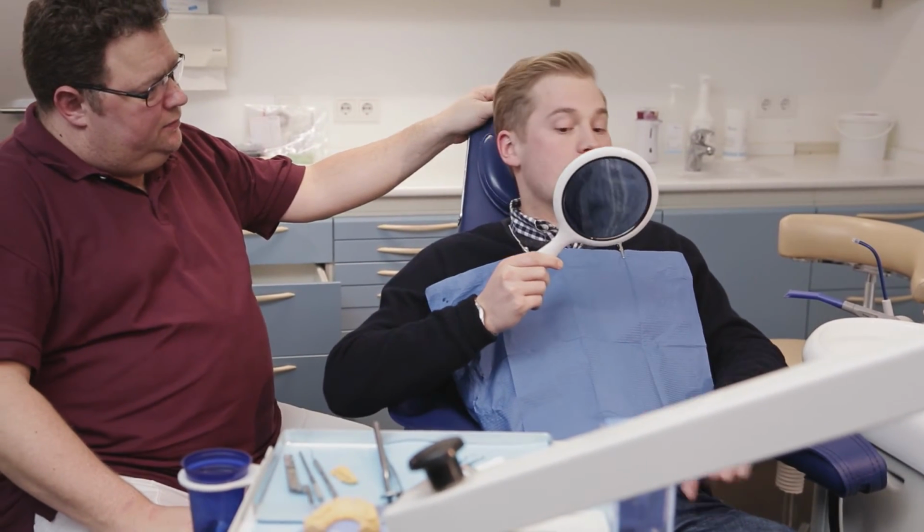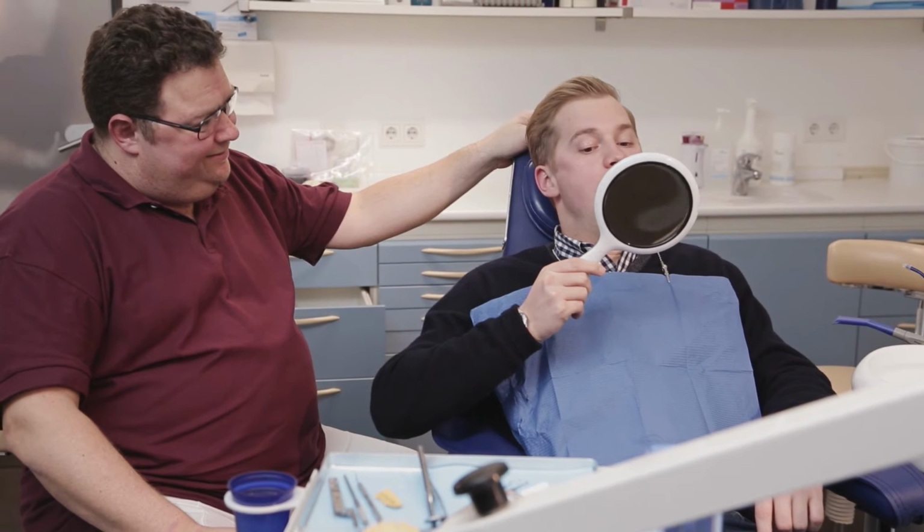The moment when the restoration is finished and can remain in the mouth. When the session is finished, you've looked at your work and can give the patient a mirror so he can see for himself. That is the moment when you can enjoy the fruits of your labor. And that gives you a feeling of success and satisfaction.